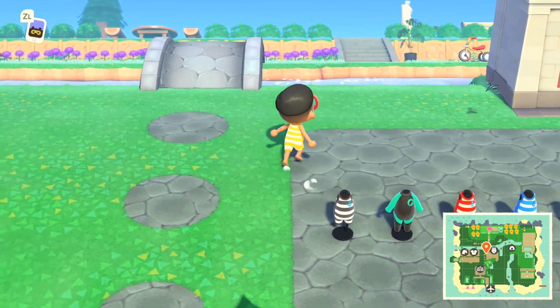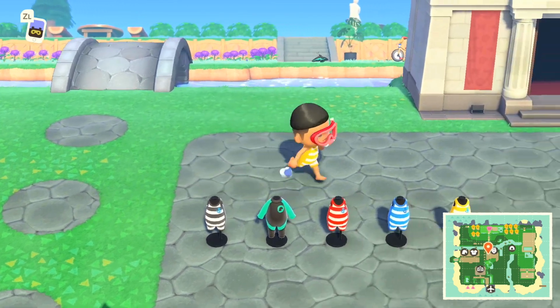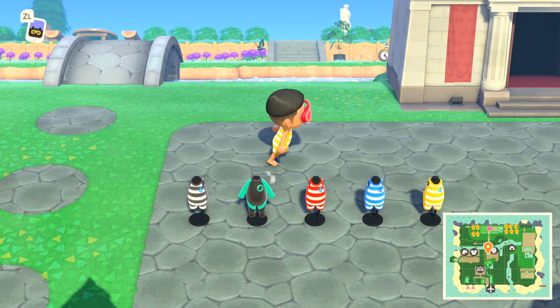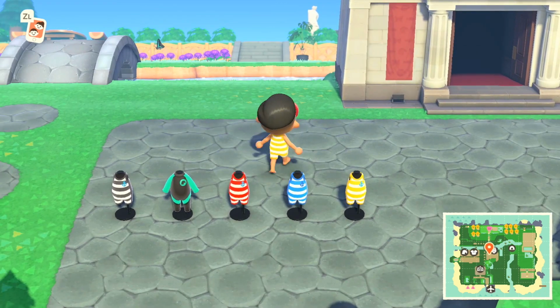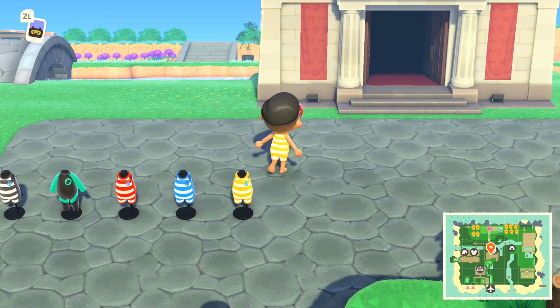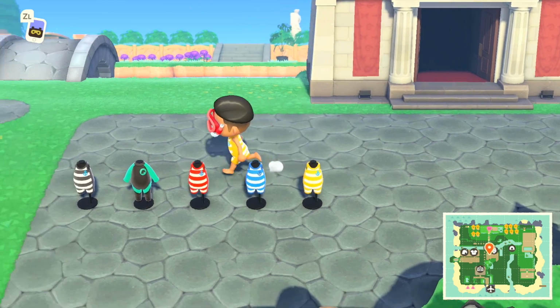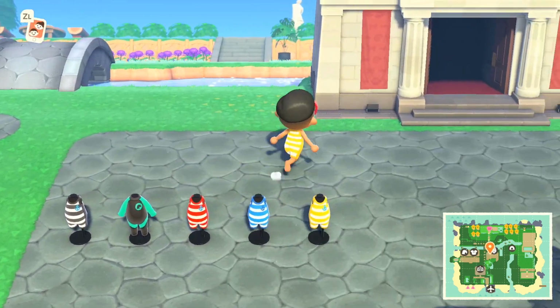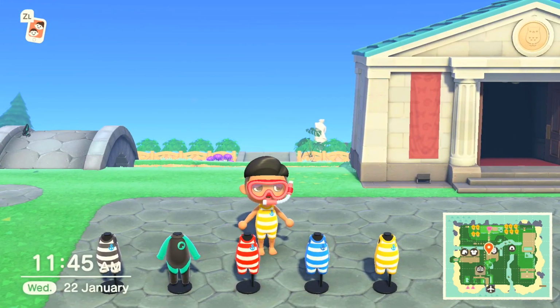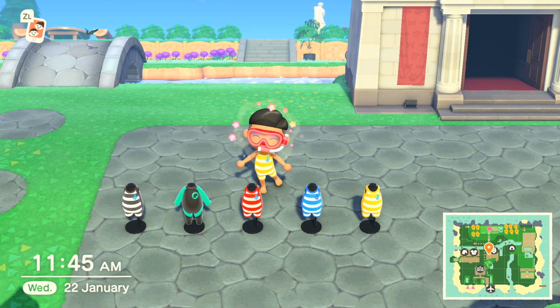I myself, when I first updated the game, started off with the black striped wetsuit, and then as days progressed, I saw the red one a couple more days, then I saw the blue one, and the yellow one was the hardest one for me to get. It actually took about 15 in-game days for me to get the yellow striped wetsuit. But once I was able to do that, I was able to complete my collection, and I now have 5 different options of wetsuits, and now you can get them as well.